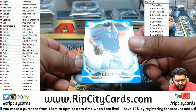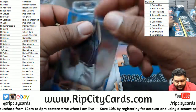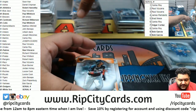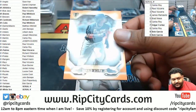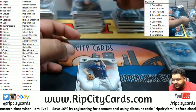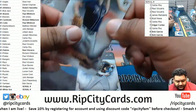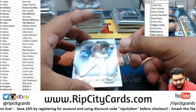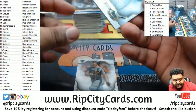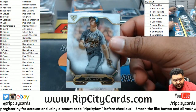We got a McKay /25 rookie, Rays. Cards are gorgeous this year. 10 left. Oh, we should be able to fill that, no problem. Acuna, /199 Braves. McKay, Rays. You got it, TCU. Tatis for the Padres. McGuire, A's.